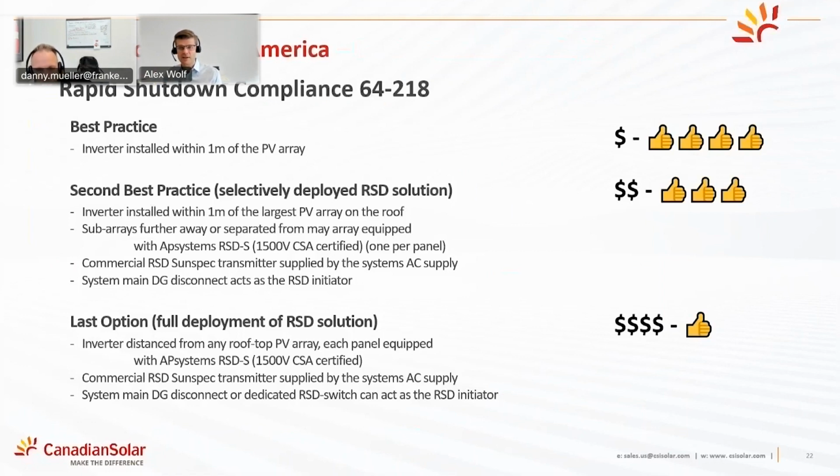There are, however, a lot of projects on the smaller scale, especially if the roof is very segmented, that you may have a very large array on the roof, but then you might have 2 or 3 or 4 strings that are not within the 1 meter or the overlapping 2 systems. Then we typically recommend that you have a so-called selective deployment of a rapid shutdown solution. And that's pretty much the best of both worlds, because you install the inverter in proximity in 1 meter from the biggest system on your roof.